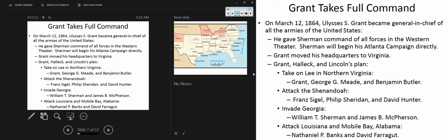So Sherman is going to gain command of forces in the Western Theater, and he is going to launch what becomes known as the Atlanta Campaign out of Chattanooga. Grant moves his headquarters to Virginia. So here's essentially the plan.